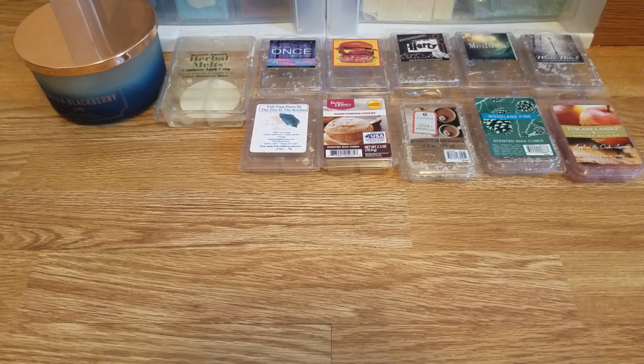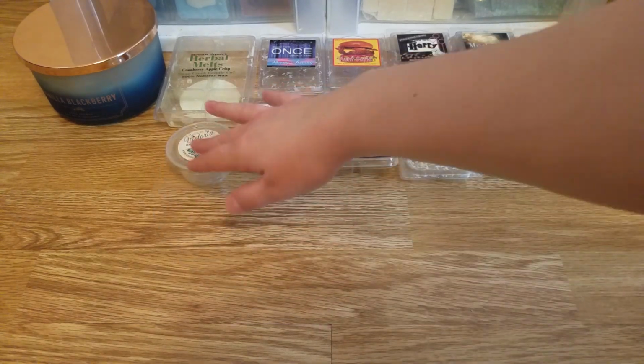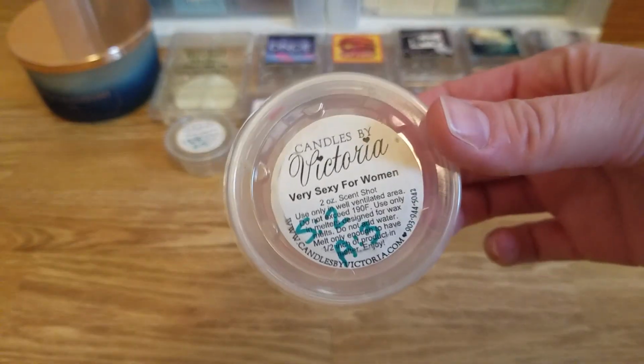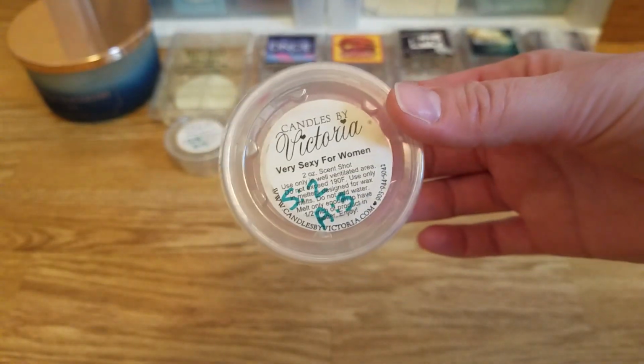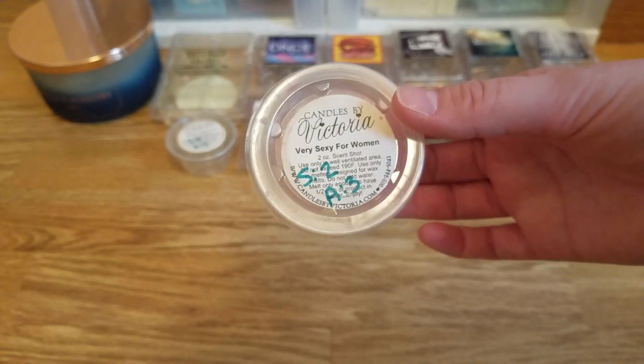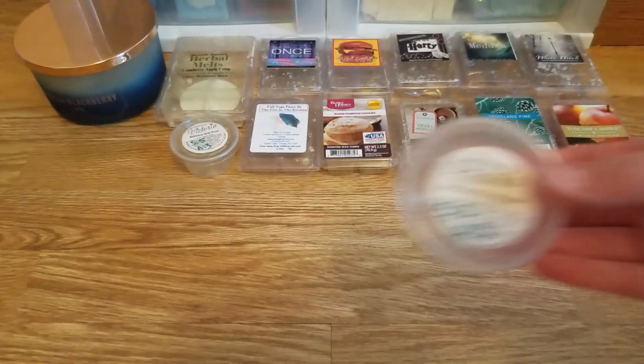I mean, it smells really good. I would like this as a lotion, but it was super strong. I actually think I had to melt stuff with it, and at one point I ended up dumping it out because I was getting a headache from it because it was so strong. Very Sexy for Women, which is Victoria's Secret. This was very light. 2 out of 5, 5 being the strongest and 1 being the weakest.